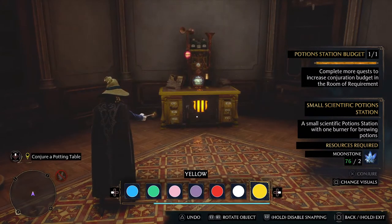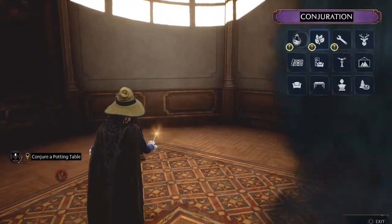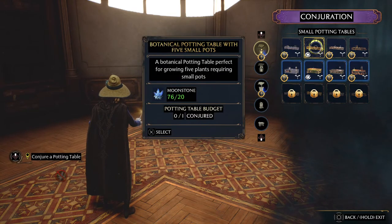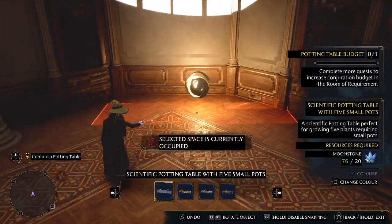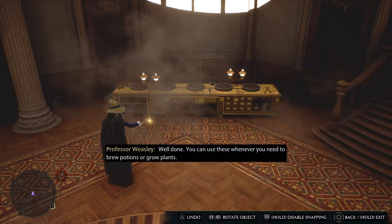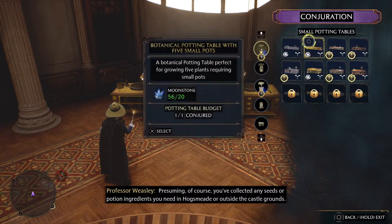Yes, it is for a Hufflepuff. You can use these whenever you need to brew potions or grow plants. Presuming, of course, you've collected any seeds or potion ingredients you need in Hogsmeade or outside the castle grounds.